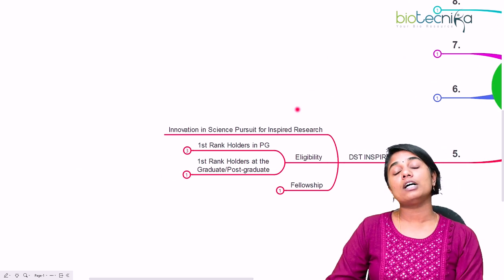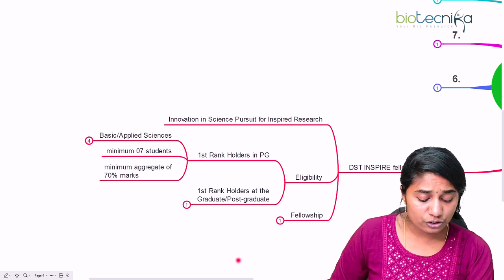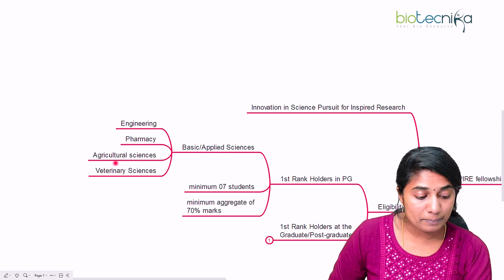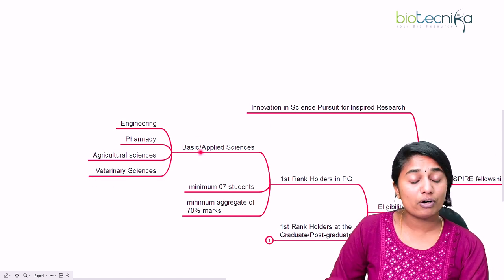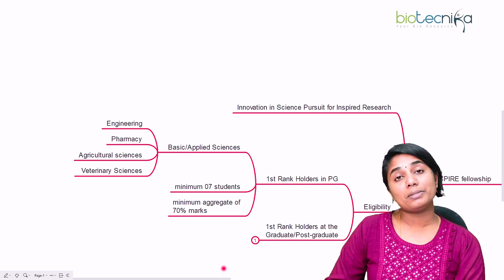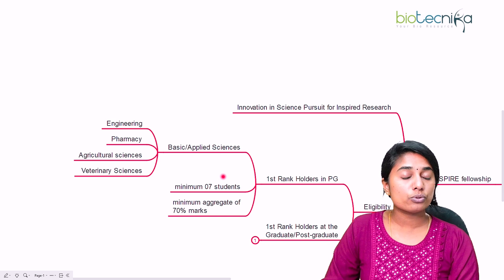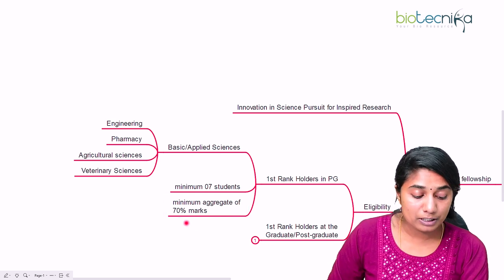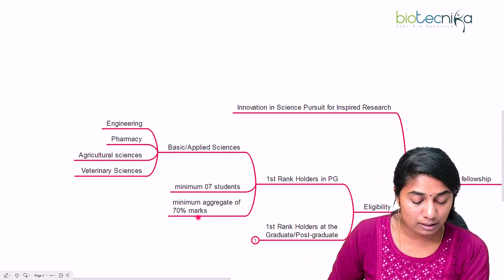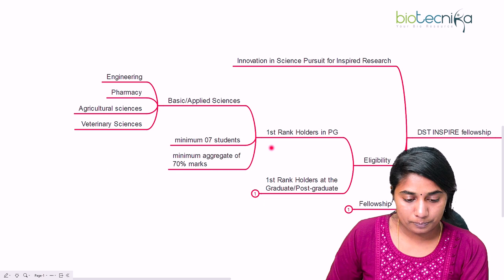The eligibility for this particular fellowship is that you should be a rank holder, that is, a first rank holder in your PG. You can be of basic or applied sciences, such as engineering, pharmacy, agricultural sciences, veterinary sciences, or any other basic and applied sciences. Another mandatory requirement is that the college or institute you are graduating from has to have a minimum of 7 students in that course, and there should be a minimum aggregate of 70% marks of all the students in that course. That is another mandatory requirement if you want to avail the Inspire Fellowship.